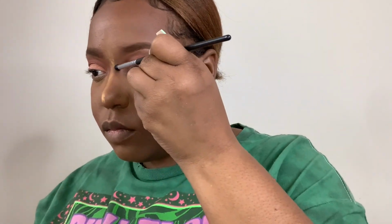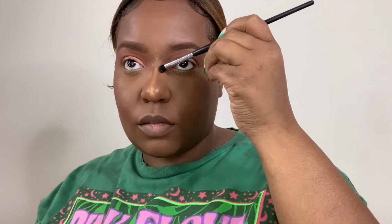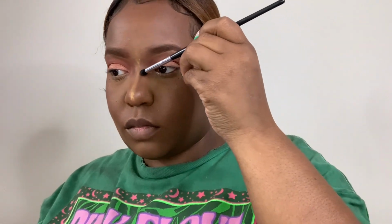Noticing that I did not contour my nose, I'm going to take that complexion stick again in 180 and this tiny brush to place the contour on my nose, and then use the same brush that I normally contour with the powder to blend it out. And I do like this as a contour for the perimeter of my face. I feel like it might have been a little bit too dark for the nose, but it still worked out and blended beautifully, so I'm not mad at it.